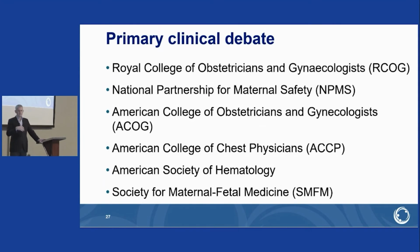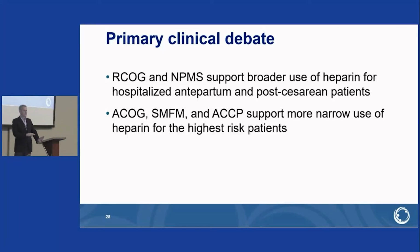So there have been a bunch of guidelines that have been released. I talked about the Royal College. There's also the national partnership that I participated in. There are the ACOG guidelines, the CHEST guidelines. Hematologists have weighed in, SMFM. Kind of boiling it down, the Royal College and the national partnership broadly support heparin for hospitalized antepartum and post-cesarean patients. And then ACOG, SMFM, and the CHEST physicians support more narrow use of heparin.